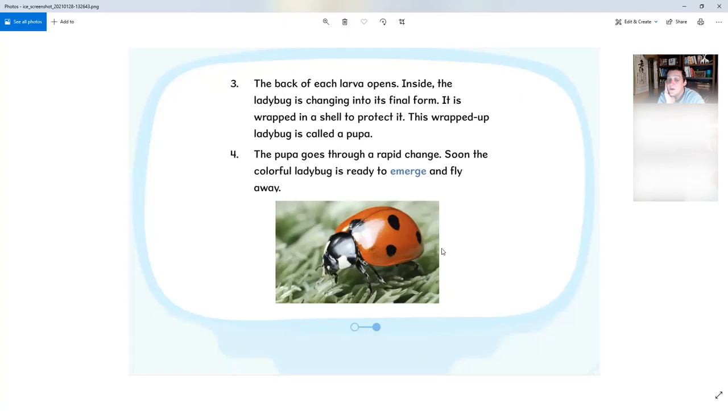All right, so there's our stages. We get the eggs, the larva, then it becomes the pupa, and then eventually when it comes out of the pupa, it becomes a ladybug. It emerges and flies away. So does the larva have wings? Can the larva fly? No, they cannot fly. They can't fly until after they come out of the pupa. After they come out of the pupa, then they can fly away because the wings hide underneath the shell.